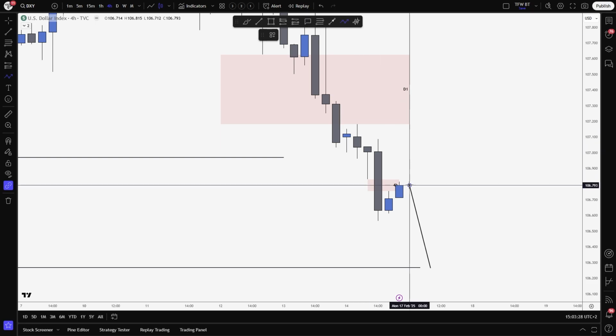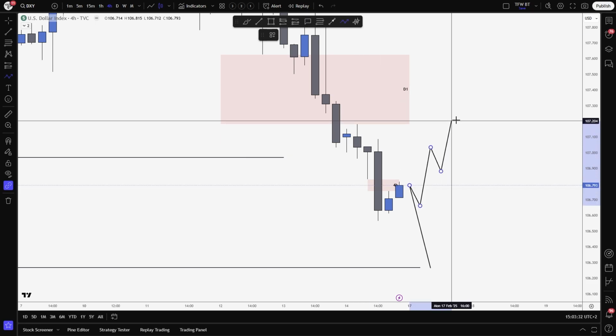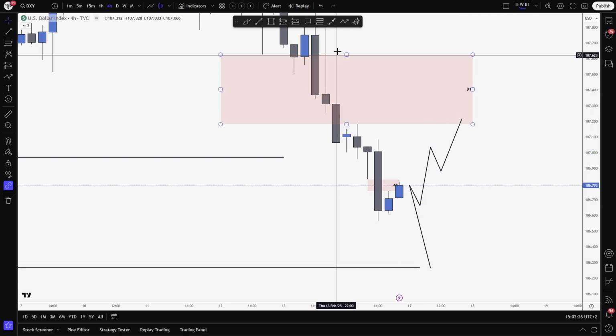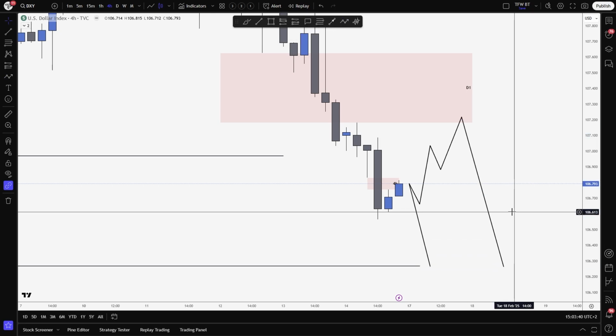And of course, if that hourly imbalance potentially fails and you really see it not following through lower, then I would expect the market to pull back into that daily, and then from the daily to potentially start, of course, going lower. Now, currently, I cannot really say I'm bullish on the DXY.